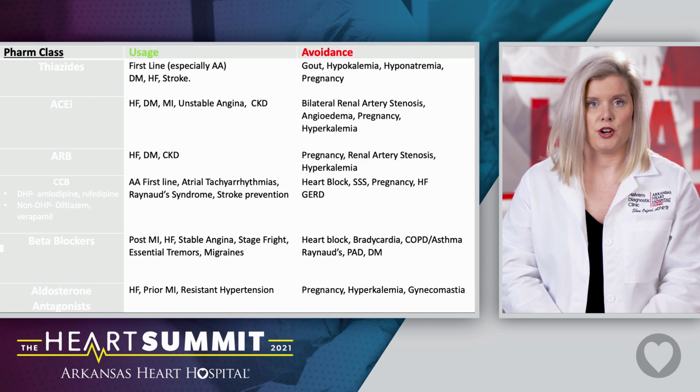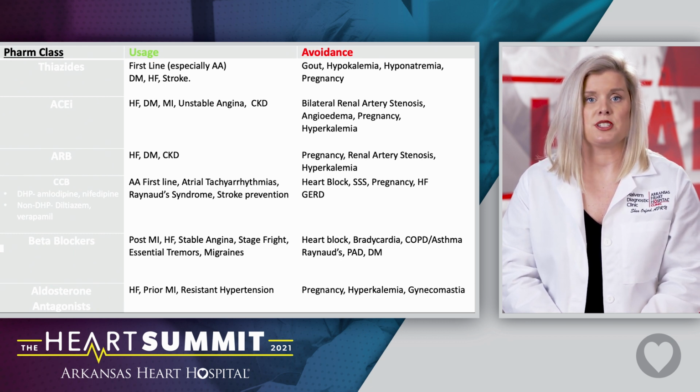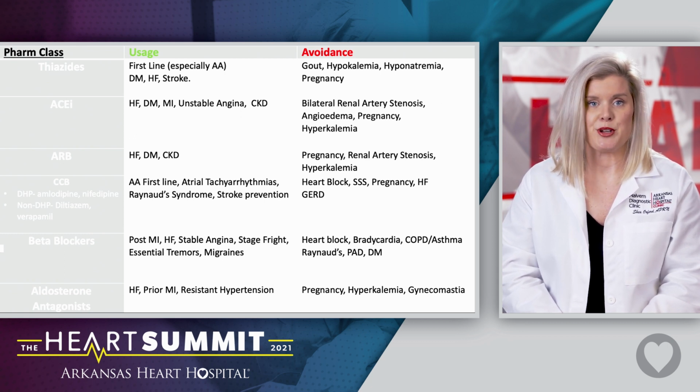To dive a little bit further into the pharmacological classes and their usages and avoidances, we know that thiazides are first line. You can use them in your heart failure, diabetic, or stroke patients. We would typically want to avoid them in patients that maybe have a history of gout, electrolyte disturbance such as hyponatremia or hypokalemia, and of course pregnancy.